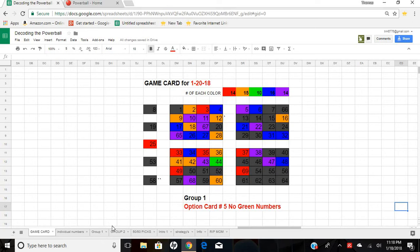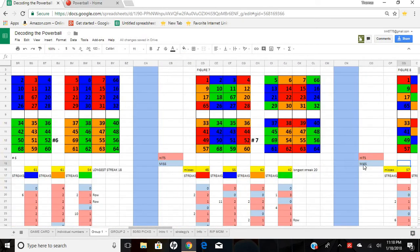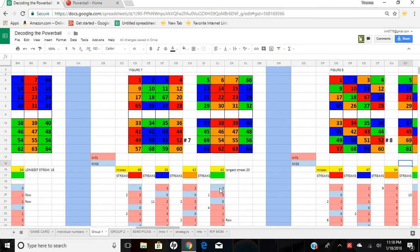Okay, so I'm going to go back to group 1. I'm going to make another pick. My next pick is going to be option card number 7, no green numbers. Okay, so here's option card number 7.